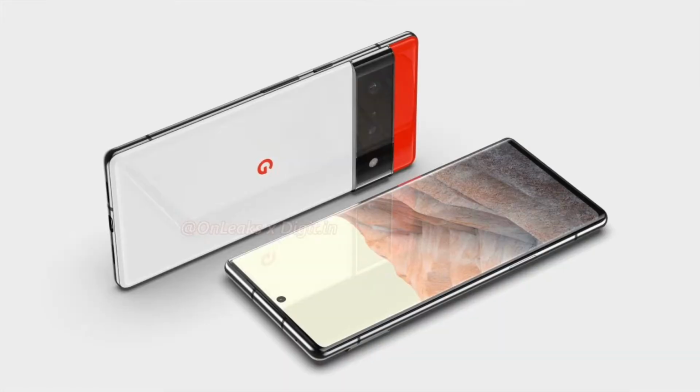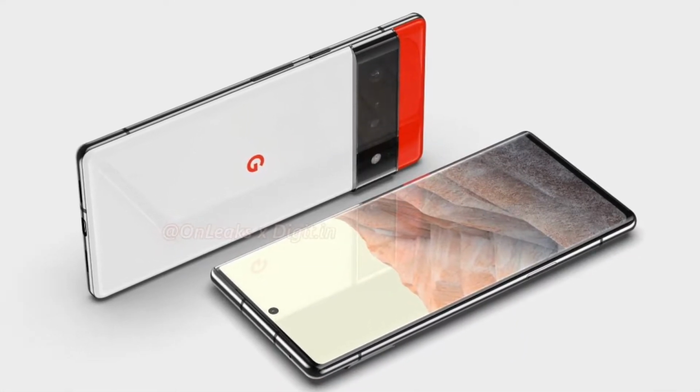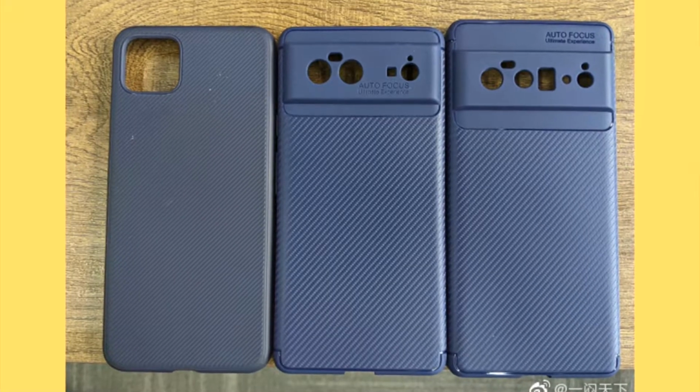Well, the design image came out from John Prosser, and of course everybody ran at it, and then of course reliable leakers then came out and started doing the same thing, and for the most part the design looks like RoboCop. I mean, what can you expect? It looks like RoboCop. Am I wrong?